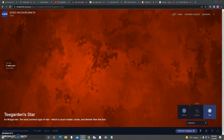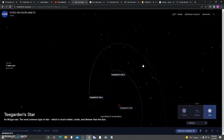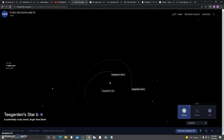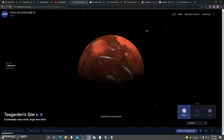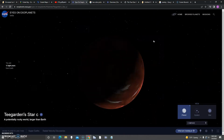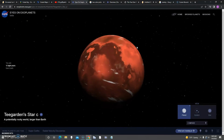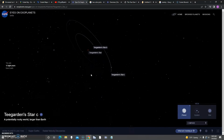Funny exoplanets again. This is Teegarden's Star b, a potentially rocky world bigger than Earth. And here's c. I don't know, the hypothetical look is pretty similar, right? Right, everybody? I'm doing Exoplanets 4. This video's name is Exoplanets 4, in case you didn't realize. Pretty cool, dude.